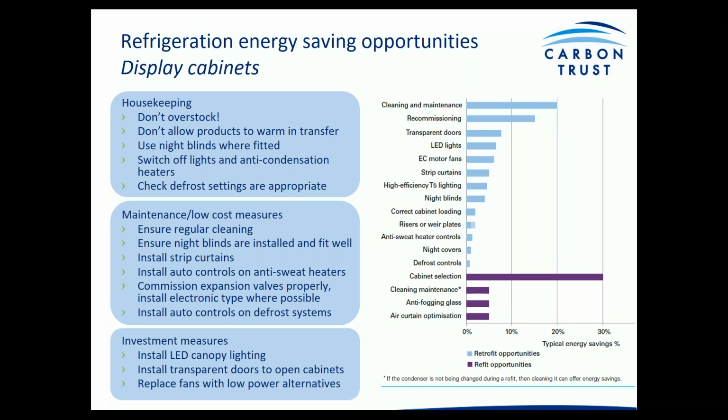In terms of investment measures, you can see here on the right some of the impacts that various measures will have, but high efficiency LED canopy lighting is one that's very common and easy to implement. You can consider fitting transparent doors to open cabinets. Obviously, it can hinder the user experience in terms of accessing the products on the cabinet, but it does have a significant impact in terms of the energy consumption. And if you're considering keeping the cabinets for at least 5 years, look at replacing lights and fans with lower power alternatives.